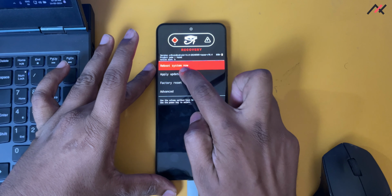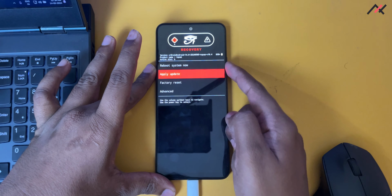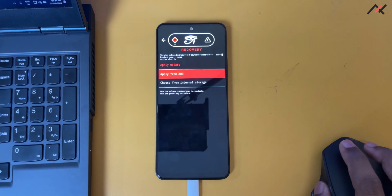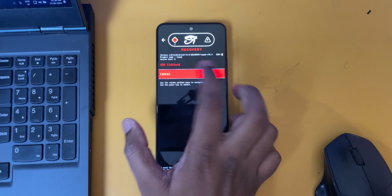So touch won't work mostly, so you have to use the volume down, up, and this one power button to select. So I have to click apply update from ADB, right? That is the option. So here I'm clicking on ADB.